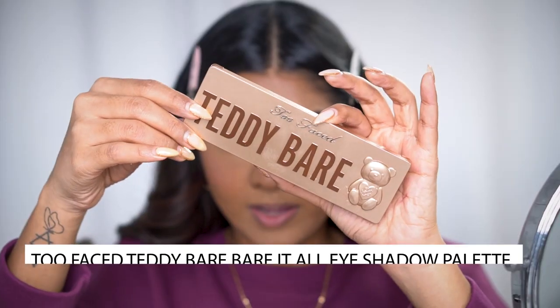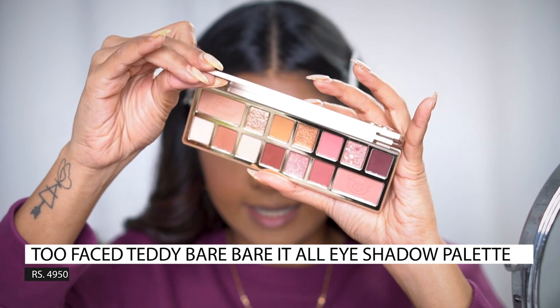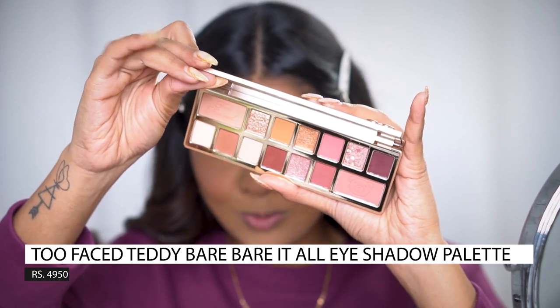Again, this is what made me feel like, oh my God, a luxury palette is a luxury palette, at least just for the feels of it. These are something you kind of gift and treat yourself. It's not unnecessary. You get the same quality shadow even in drugstore. So this is the Too Faced Teddy Bear eyeshadow palette. And dude, look at those colors.